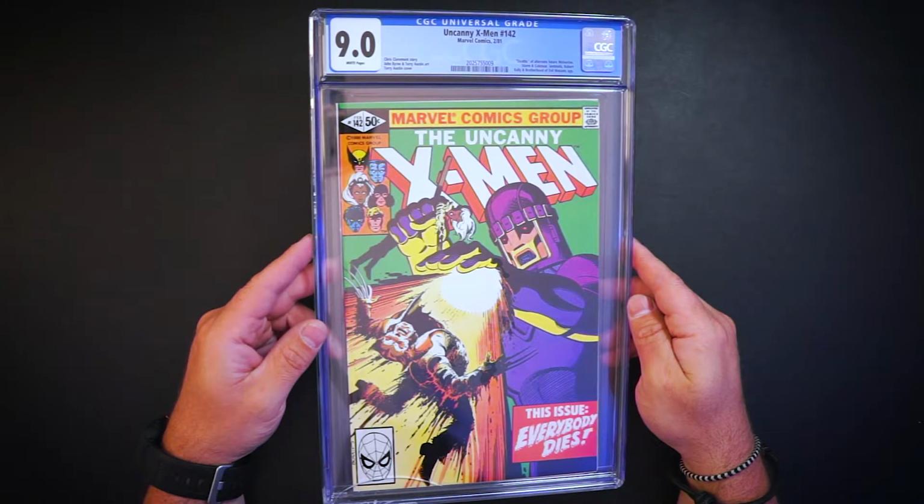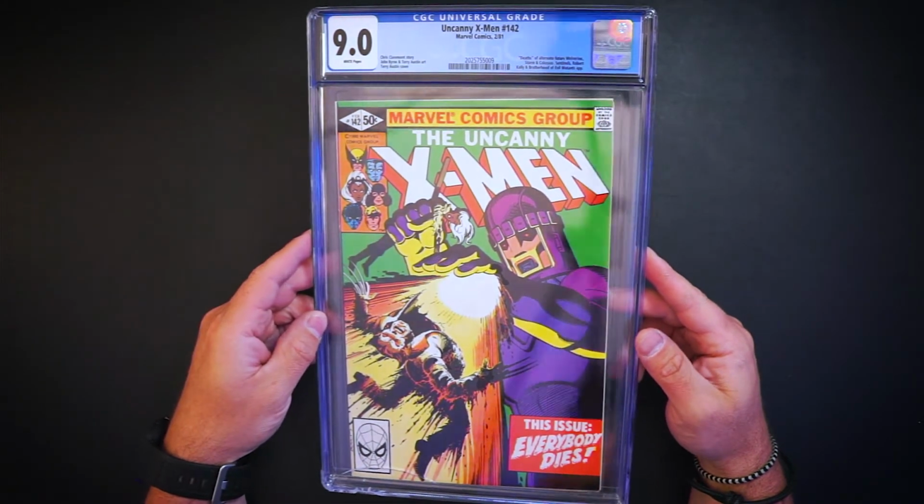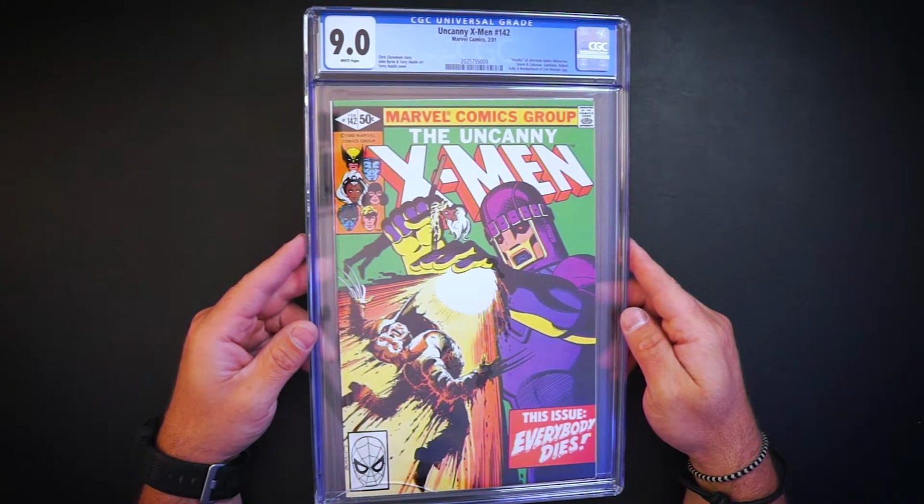So in this mailer, there's also another slab, and it's behind this envelope that says spec on it. So what I'm going to do is I'm going to take the slab out first. And this slab is Uncanny X-Men number 142. Yo, this is sick. 9.0 white pages. This is part of the Days of Future Past run, so sick book. I love the X-Men. I'm collecting the run, and another awesome slab to add in the collection.